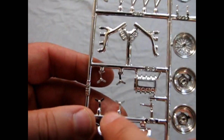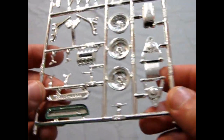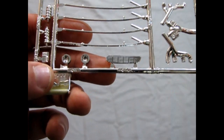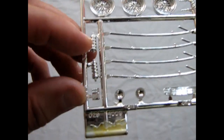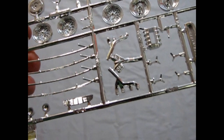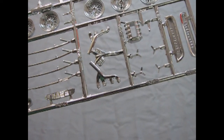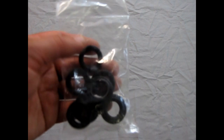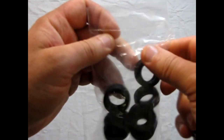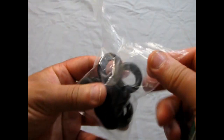And there's some more knockoff caps for the wheels. I believe that's a radiator one. And our chrome exhaust pipes and a little teeny grill right there, which is very nice. And we've got our separate springs, also chrome plated. Quite a good job on the chrome plating. And where would our car be without a nice cool set of tires? Well, I'll tell you, it'd be sitting up on blocks.